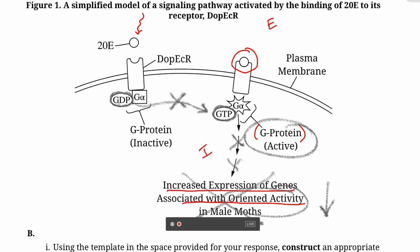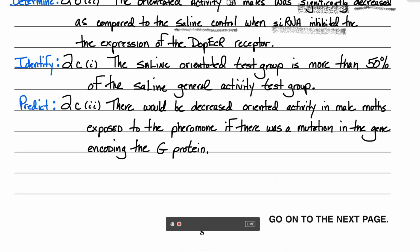Let's get to the written answer. So I wrote for the 2CII, which again is predict, there would be a decreased orientated activity in male moths exposed to the pheromone if there was a mutation in the gene encoding the protein. So again, I don't need all the rest of this. All you need to tell me is that there is a decreased orientated activity. That's the prediction. It's going to go down.